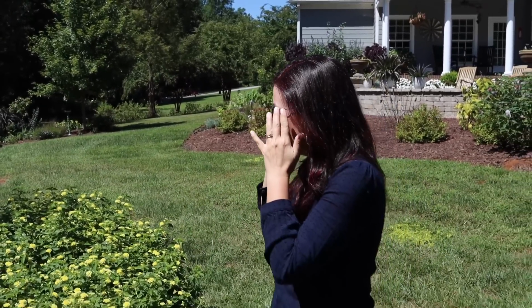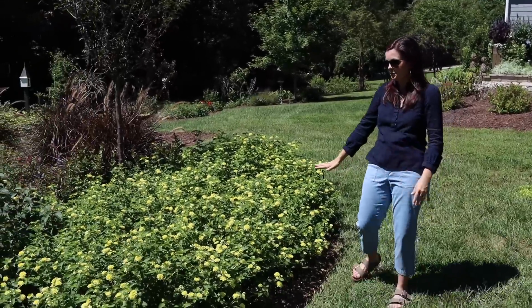So we are out in the sun. Protect your eyes, people. I'm going to be wearing my sunglasses. So the first plant that we are going to talk about is this stunning Lantana.